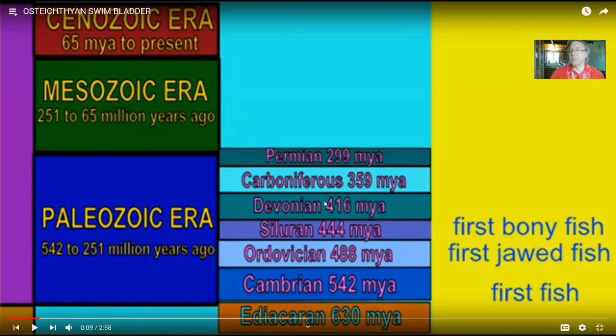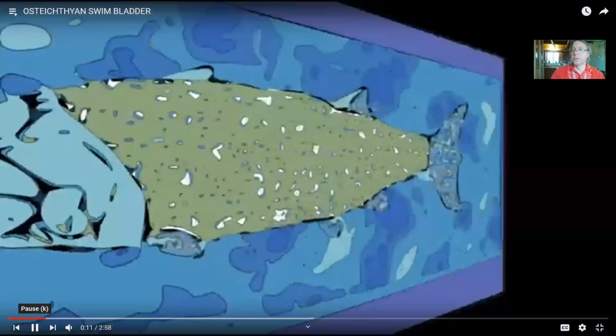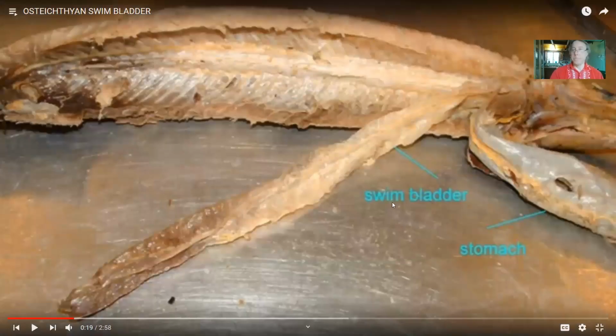But we do have a couple of representatives from the Paleozoic of the ray-finned fish, and this would include things like sturgeons and gars. One of the exciting things about sturgeon, gars, and bowfins, another primitive actinopterygian fish, is the swim bladder. Notice how big it is. This would stretch the entire length of the ventral body cavity, starting in the esophagus near the mouth, and then going down into the region of the pelvic fin.